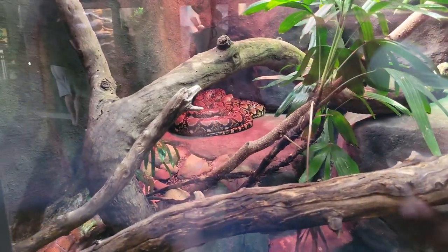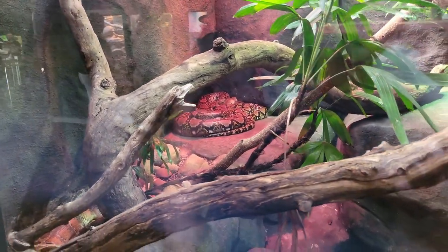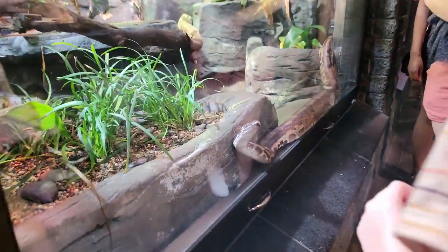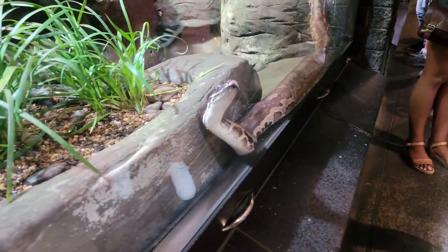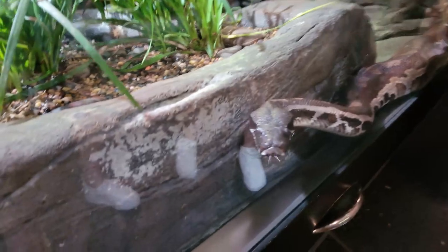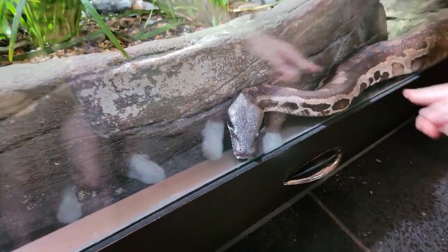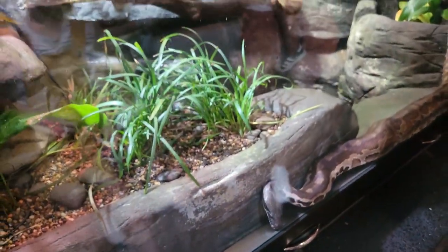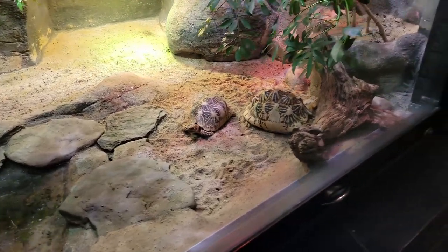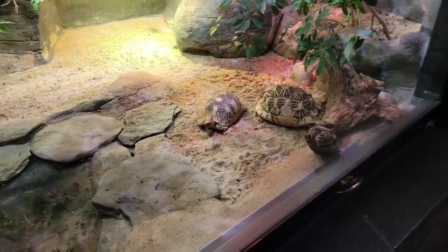That's a big snake. There's another one over the back, yeah. That looks like Voldemort's snake. Yeah. Oh, there's another one. You're feeling brave, Emily. Stop it. Why don't you get down and look?